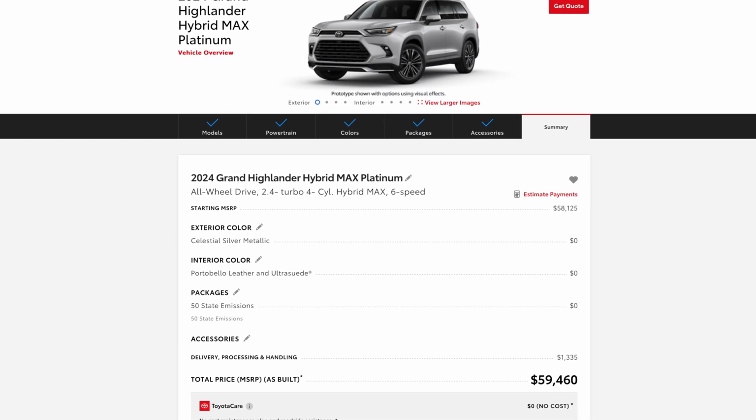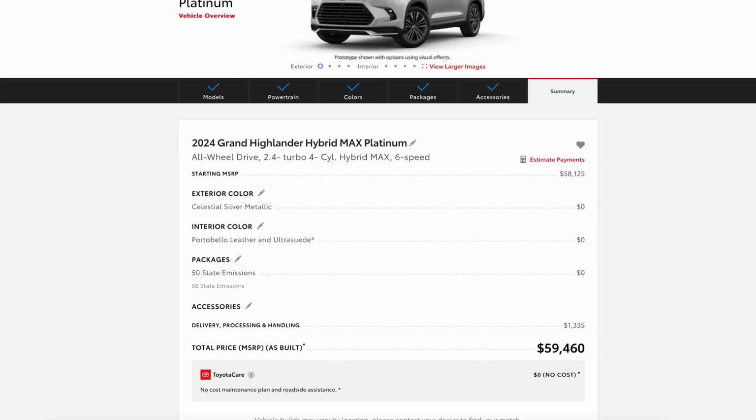So my recommendation to all of you out there is go in with some sense and some specificity of what it is that you're looking for. Maybe it's, I don't care if it's a hybrid or plug-in hybrid, I'll take either. Maybe it's, I'll take any gas engine that's not a hybrid. At least get a little bit specific about what it is you're looking for.